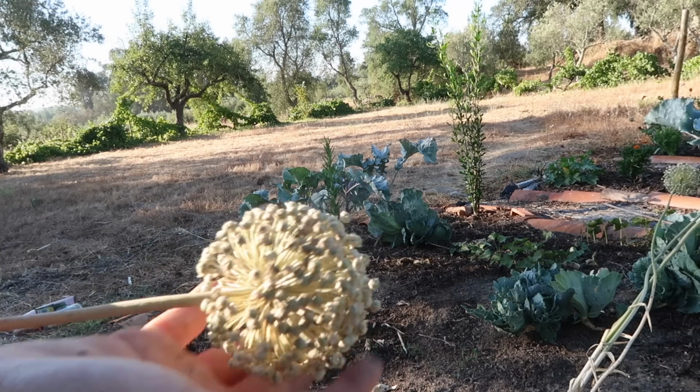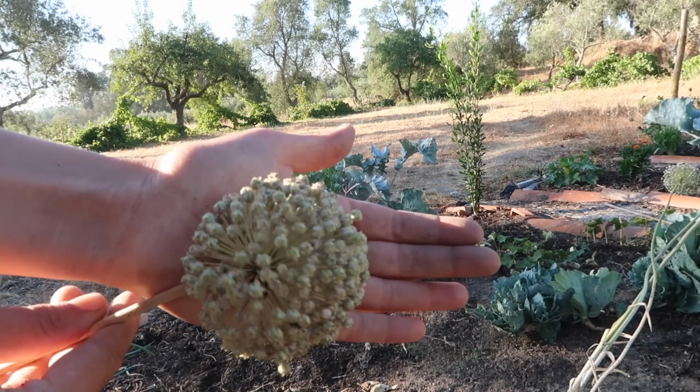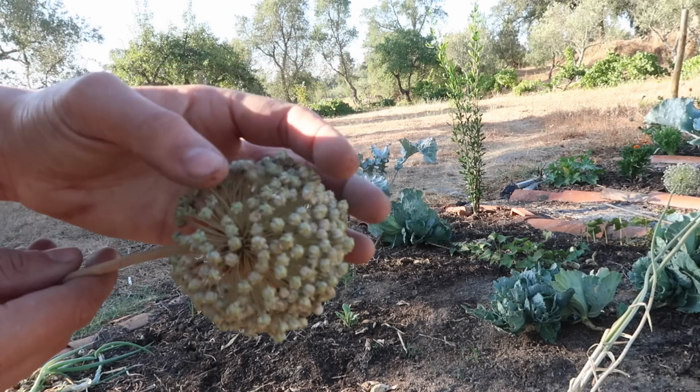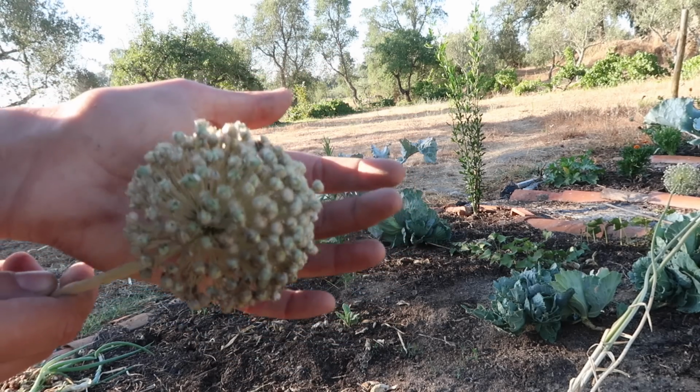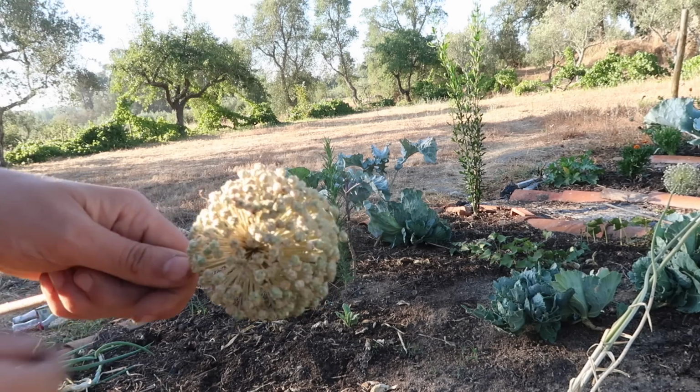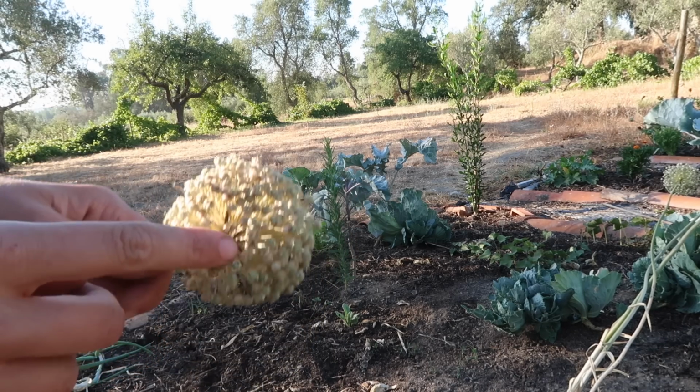I was leaving these to dry so that I could collect the seeds, but this one's already fallen off and the seeds don't seem to have formed. I'm going to hang it up to dry and see what happens. It's an onion, I think. It's either an onion or a leek.